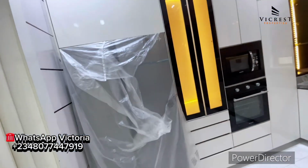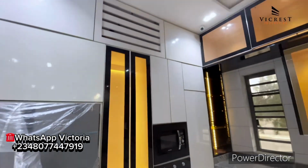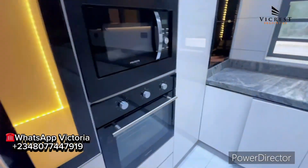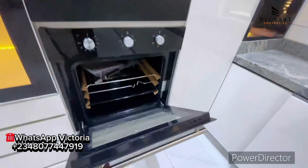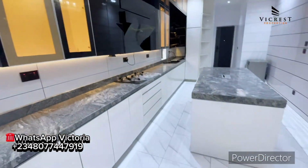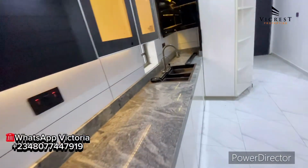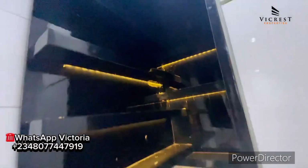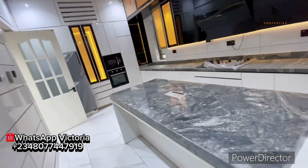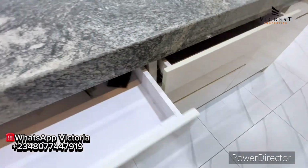This is luxurious. It's a fully fitted kitchen. You have your double door fridge. You have enough cabinets. You have your microwave, oven. Wow, you have your work surface, the 5-burner cooker, heat extractor, the sink. This is so very, very spacious. You have enough cabinets.